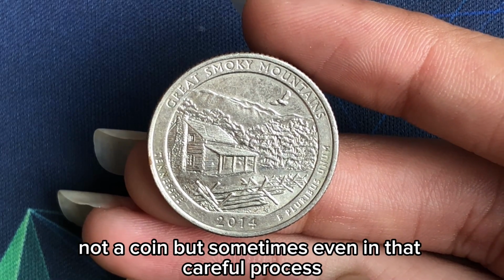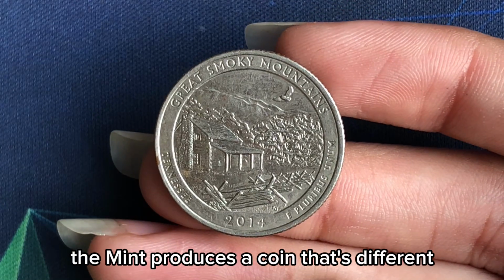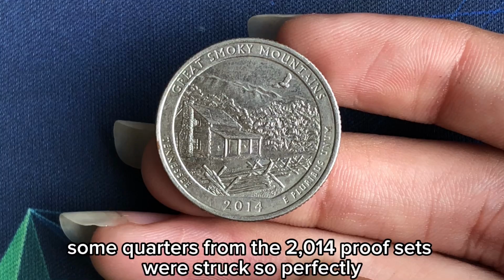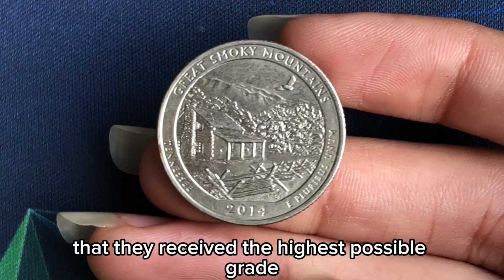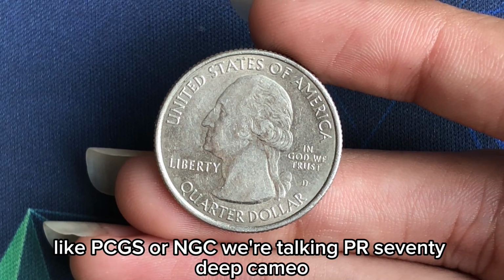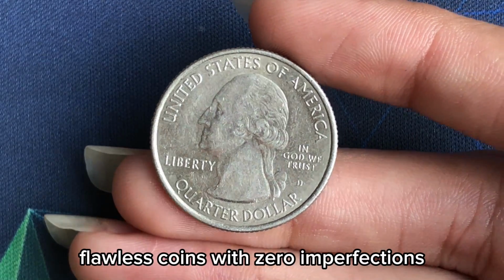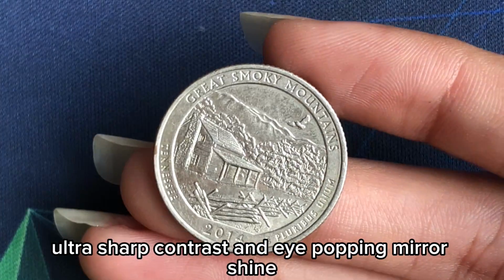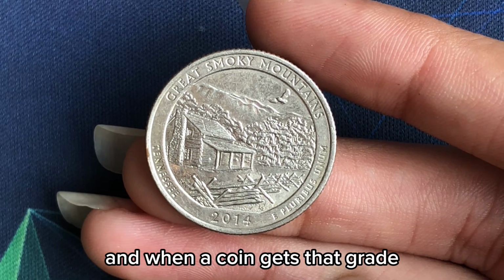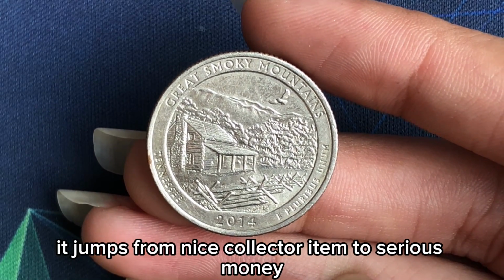But sometimes, even in that careful process, the Mint produces a coin that's different. Some quarters from the 2014 proof sets were struck so perfectly that they received the highest possible grade from top coin grading services like PCGS or NGC. We're talking PR70 deep cameo, flawless coins with zero imperfections, ultra-sharp contrast, and eye-popping mirror shine. And when a coin gets that grade, it jumps from nice collector item to serious money.